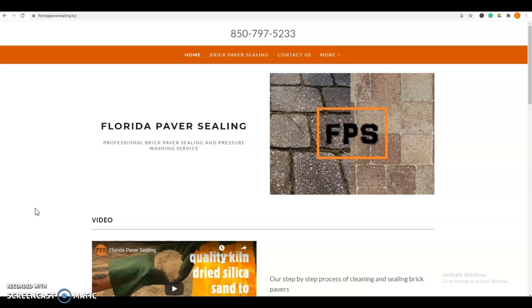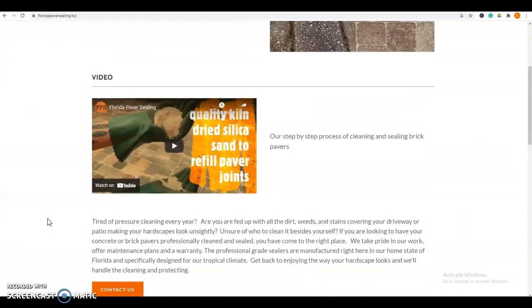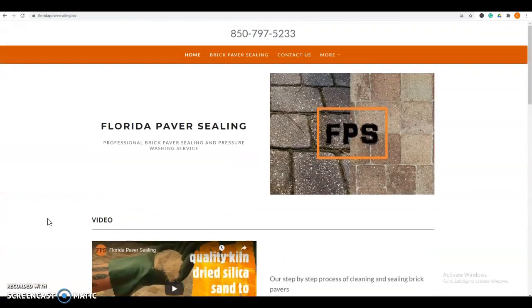The average site needs 1,000 to 1,500 words in order to be optimized with Google, and you're currently sitting at just under 300. So the first thing that I would recommend is getting that 1,000 words. Now that's across the entire site, but most of your backlinks that we're going to talk about later come to your homepage. And then also sometimes people won't go past your homepage because we're pretty instant gratification oriented. So I would recommend getting that 1,000 to 1,500 words on your homepage.